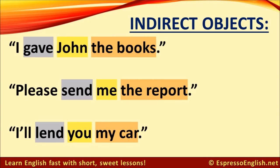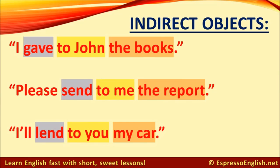I'll lend you my car. Lend is the verb, my car is the direct object, and you is the indirect object. So it's okay to have an indirect object in the middle, between the verb and the direct object.